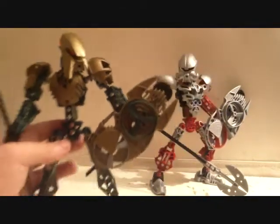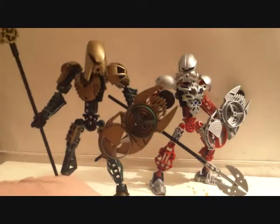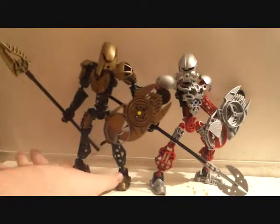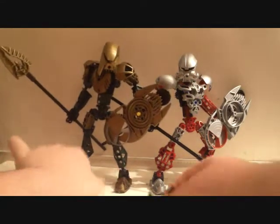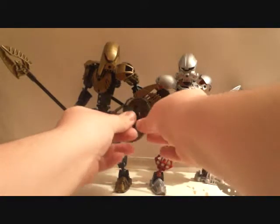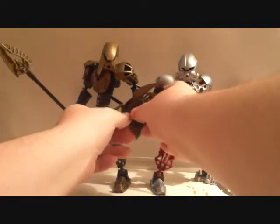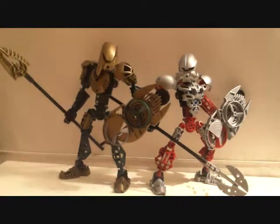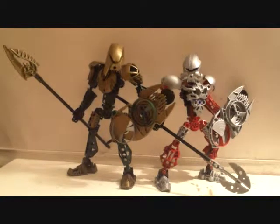Another problem that I would have with the shield itself is the Hordika spinners. Now they stay on fairly well unless you move it. If you move it at all, they fall right off like that. So yes, one thing I didn't like about the spinners is that they didn't actually attach. So yeah. But to me, the pros outnumber the cons, and this is an amazing set.